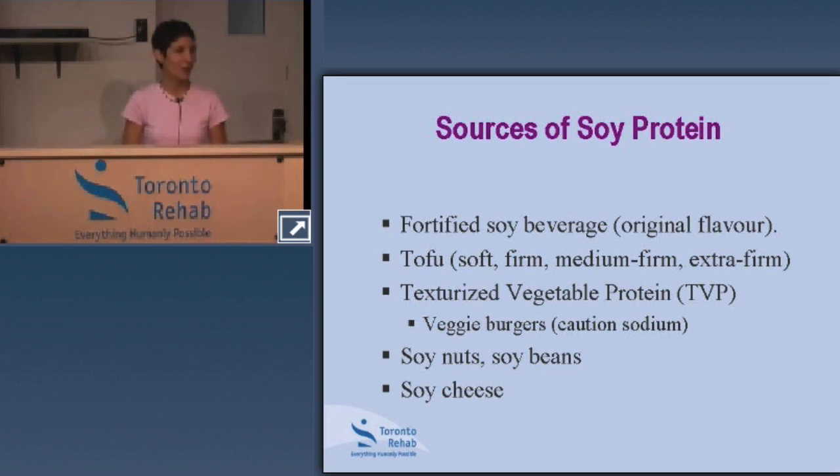There are what we call texturized vegetable protein foods. So this is your veggie burgers, there's veggie ground round, foods that taste like meats, but in fact they're soy based. These are, again, very, very low in fats, especially the saturated fat. Use caution though, read the label, because oftentimes they're high in sodium. Soy nuts, soy beans, soy cheeses. Again, these are some other examples of where you can find soy protein.